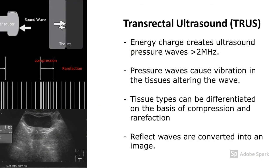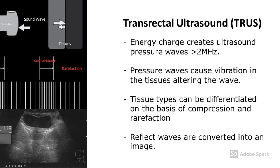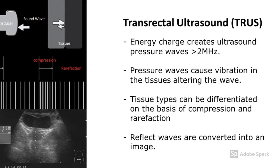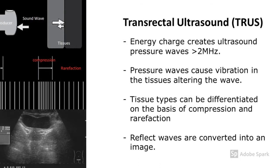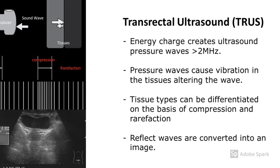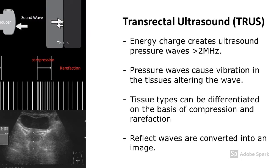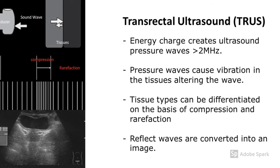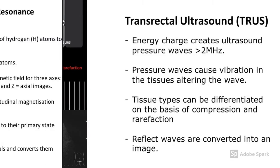Ultrasound uses sound pressure waves which are greater than 2 MHz. These pressure waves travel through the tissue causing vibrations, reflecting back a weakened version of the wave towards the transducer. These pressure waves, when interacting with the tissue, cause compressions and refractions. The time for the wave to travel back to the transducer gives the location of how deep the tissue is. Both these factors allow for an image to be produced. All factors that calibrate the system are the density of the tissue, propagation of sound in the tissue, and measured against the speed of sound.